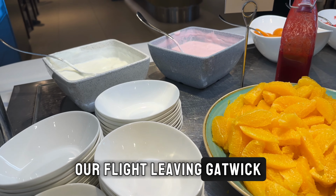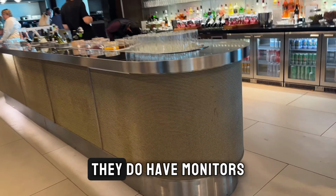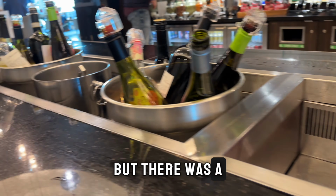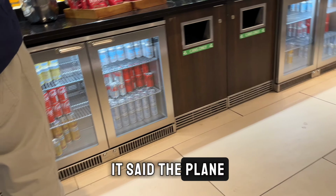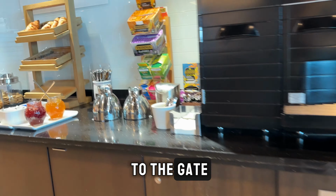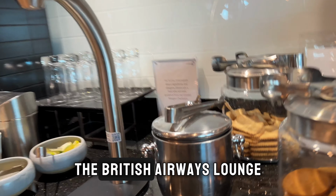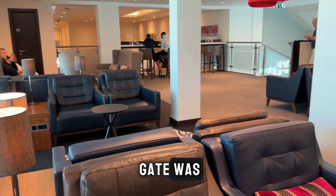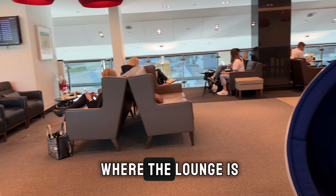Our flight leaving Gatwick was delayed, so we were hanging out in the lounge for a few hours. They do have monitors upstairs and downstairs that you can track your flights, but there was a glitch in the display, so when it finally said what gate we were supposed to be at, it said the plane was boarding at that time. Because we didn't know this was a glitch, we had to run to the gate, only to find out they hadn't started boarding and would be doing so in 20 minutes. The British Airways lounge is on the opposite side of the airport as where our boarding gate was, so keep in mind that your gate might not be anywhere near where the lounge is.